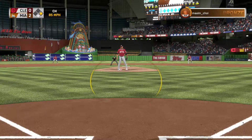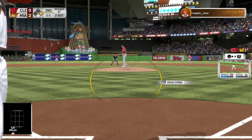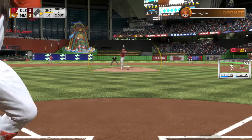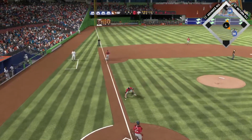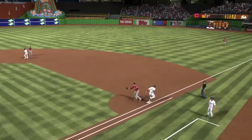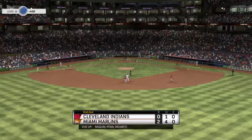Changes up on him, but that's in the dirt for a ball. Carrasco pauses. Here's the 1-1. Swing and a little tapper. Throw on to the first baseman. Gonzalez will take care of him.